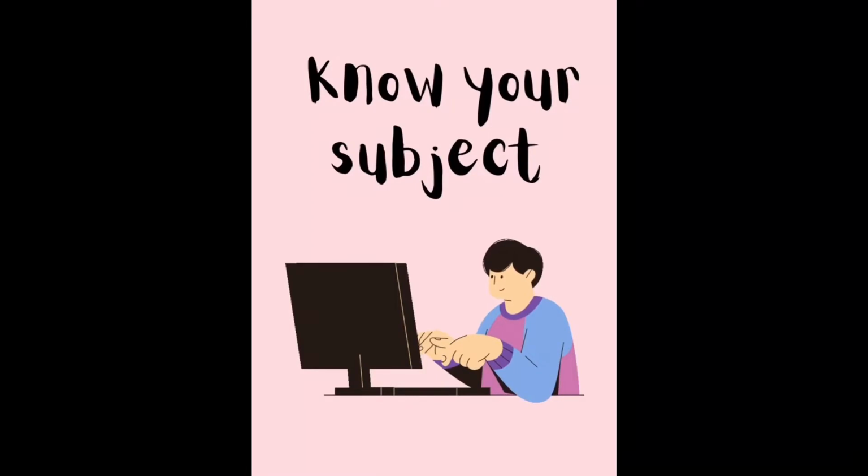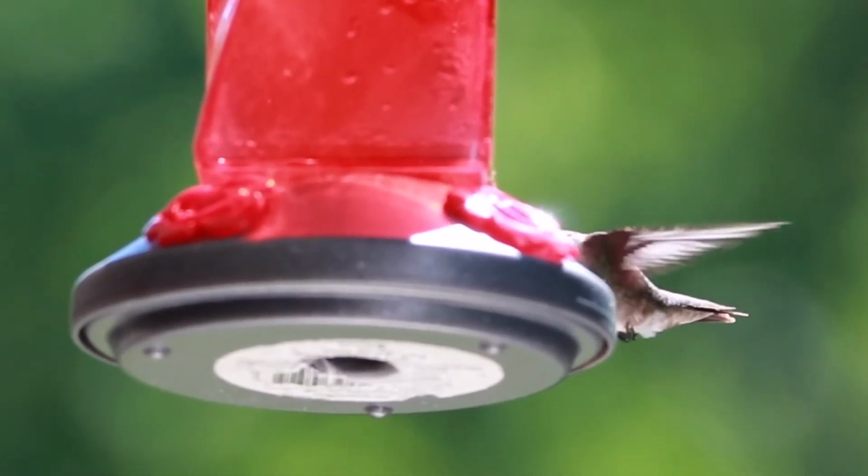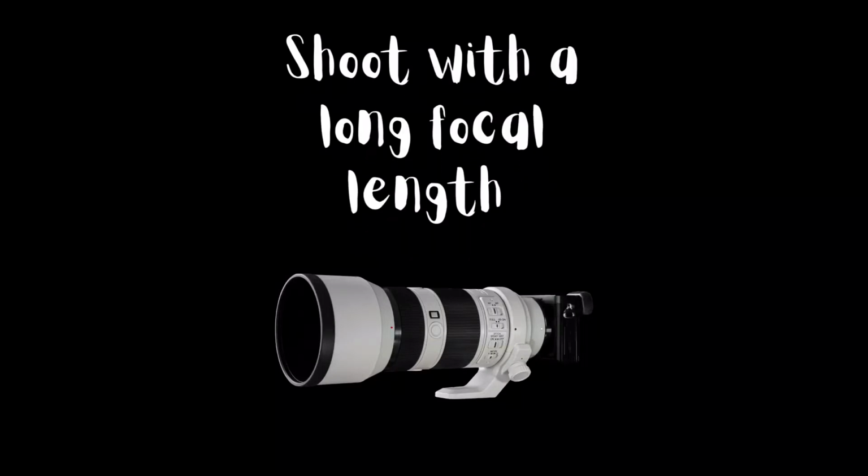The first thing you need to know is which bird you're photographing. If your bird is endangered, then you should probably be more wary of the nest, but if it's pretty common, then you can probably be less worried. The next thing is try to shoot with your longest focal length lens so that you don't have to go super close to the nest and you can keep your distance.